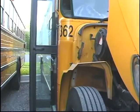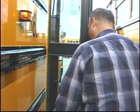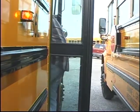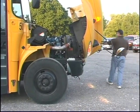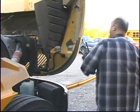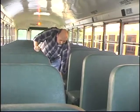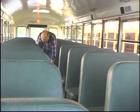Then once you start it up, of course you check all your lights, flashing lights, making sure everything works: headlights, brake lights, and backup lights. Have somebody, another driver beside you, possibly check your backup lights, and you share the same with them. And do a walk around, check your tires, just look for anything unusual. Then go through the interior, checking the seats, make sure they're continuing to stay buckled down from when you parked it the night before.